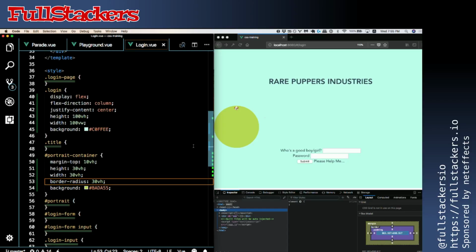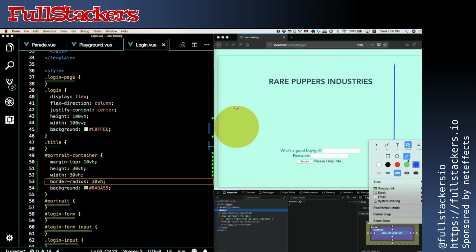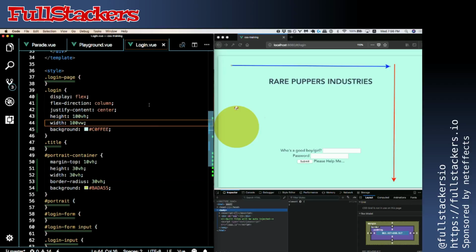now it's centered all the way to the left, which is not what we want. So right now the main axis is down, up, and the cross axis is left to right. So in order to center this, we have to do align items center.